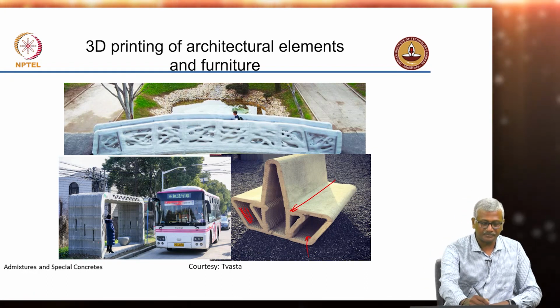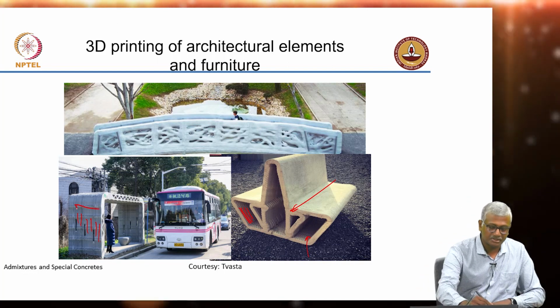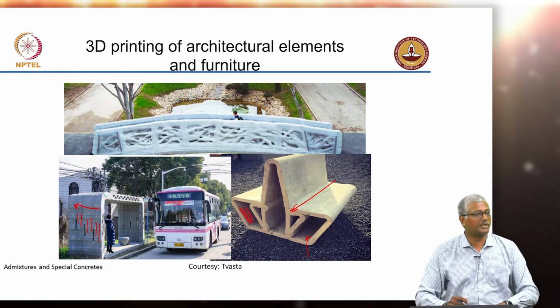This is a bus shelter. Again, you can see layers are in this direction. So, printing would have happened in this direction, and then you just tilt it up to make the bus shelter.